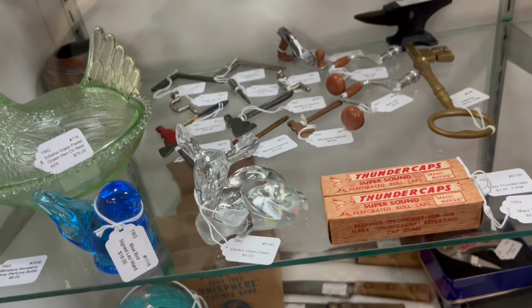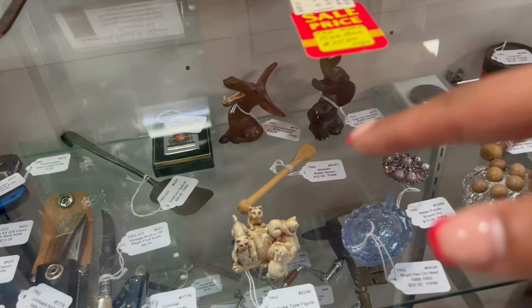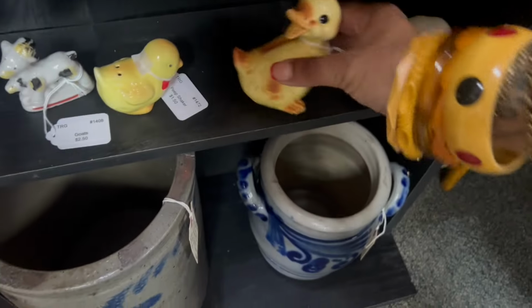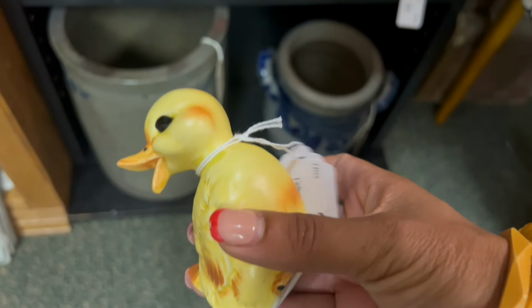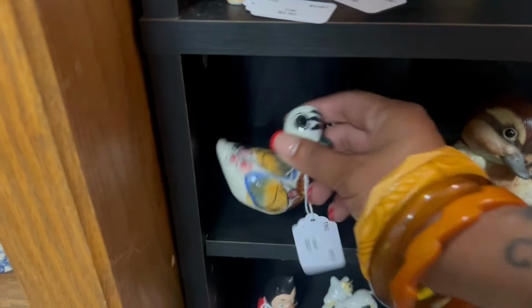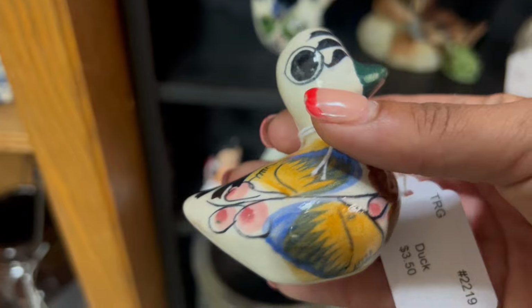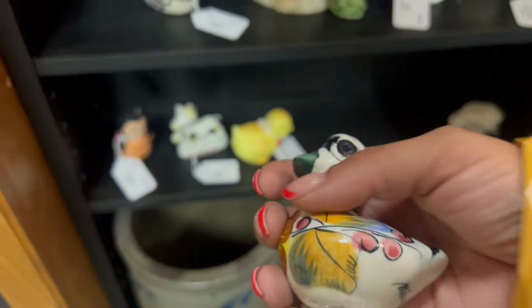The Fenton glass deer. And then there's one of those little, is that Harmony Kingdom or whatever that thing is? And then in here, notice the Lefton duck. $7 on that. That's a good deal. It's actually been a while since I had one of these. Oh my gosh, wait, look. I'm gonna take the Lefton duck, but I'm also now noticing the tiny Mexican pottery ducks. This one looked like it had glitter in the glaze almost. For $3.50, I'll take that.